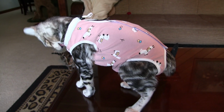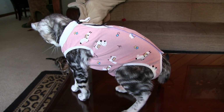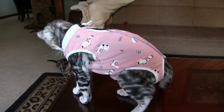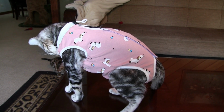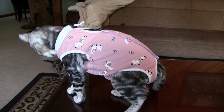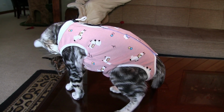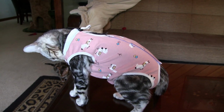On the morning of day 3, Basha managed to slip out of her cat suit like a little Houdini. Found it on the pillow next to me. So we switched over to the second one that came with the pack we bought. And now she's sporting a little llama underoos here. We're going to keep this on her for probably about another day, so it'll be about 5 days total that she had to wear it.